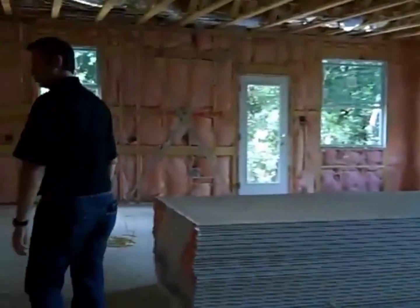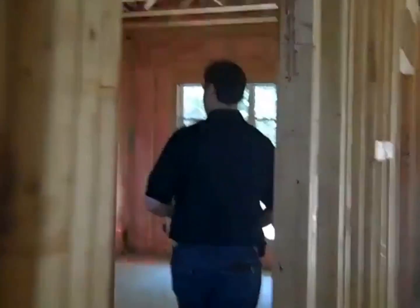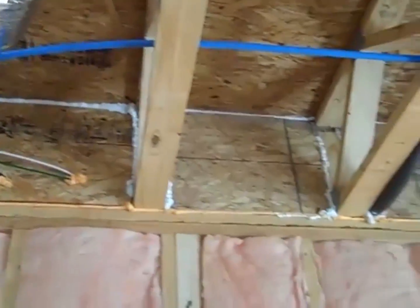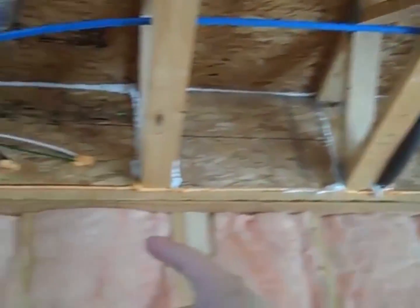The space in the trusses where the garage comes through to the house, they did a good job. You actually don't see this very often. They put OSB up in those spaces, and then they tried to foam those areas. That's actually a good practice. We like seeing that. However, it's really hard when you're using fiberglass to seal that up real well.